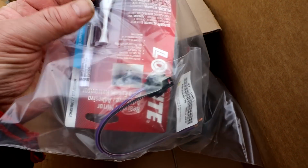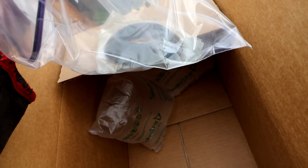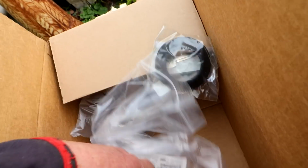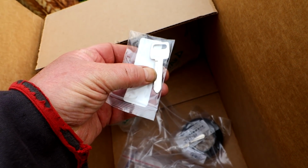I got the glue for my rear view mirror, and I got a gasket for my tank where the filler neck comes out of the bodywork. That was all corroded and cracked. And I got my spare key blanks. I got 2 of those, so now I can make some spare keys for the truck.